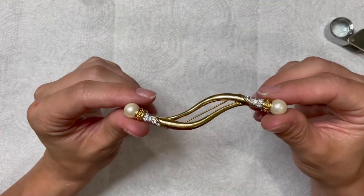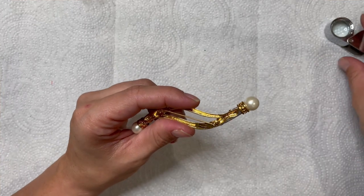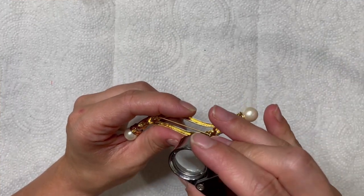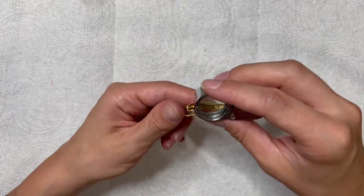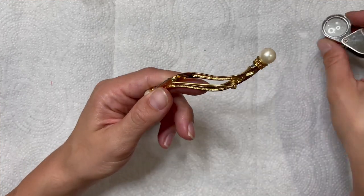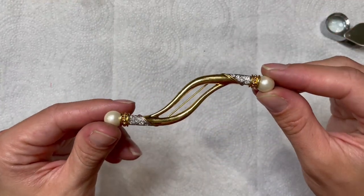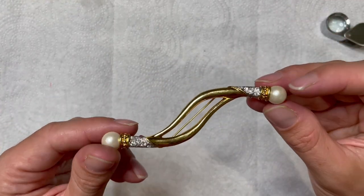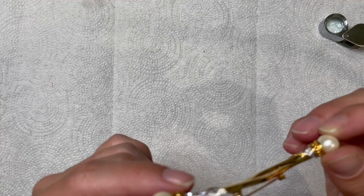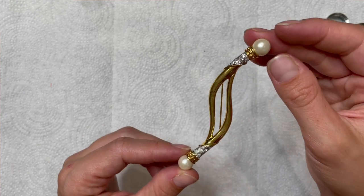This is pretty. Pretty little brooch. We got, is this Trifari? Nope. Something though. Avon. See, Avon has some nice stuff sometimes. Really pretty with the jewels on there, with little faux pearls. That's really nice. Nice little brooch. So I'll keep that and try and sell it.